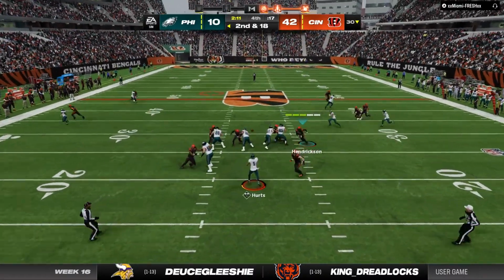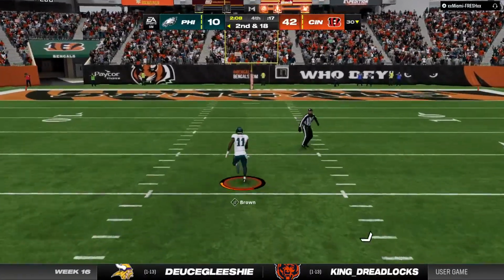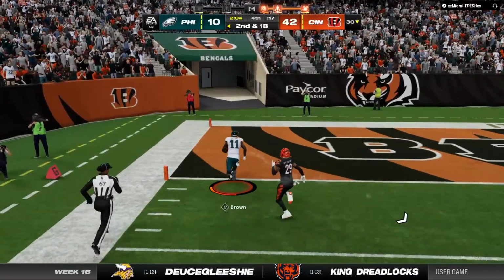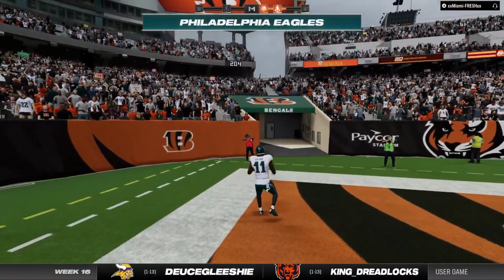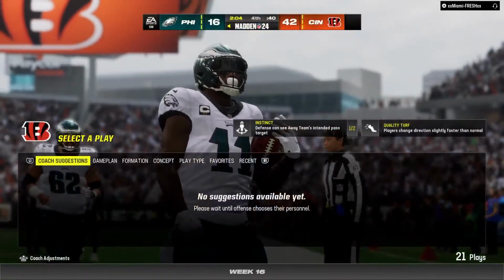Throwing on 2nd and long. Hurts. This will be caught by Brown. Down to the 10. And he's across for the touchdown. Too little, too late. But he does get in for 6.